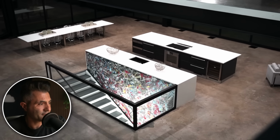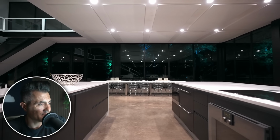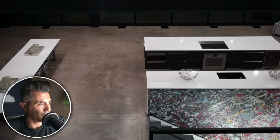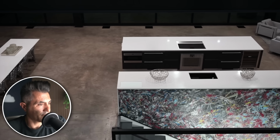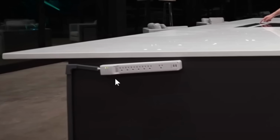But this is technically the kitchen. We've got the dual islands, and it's really unique because you might not notice there's no freestanding refrigerator. There's no vent for the cooktop. It's actually built in. Oh my God. Look at the electrical outlet. They've glued it on.